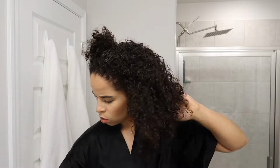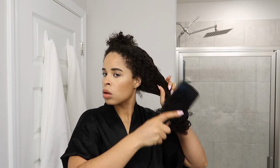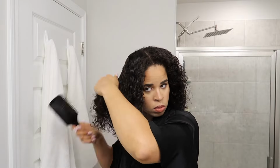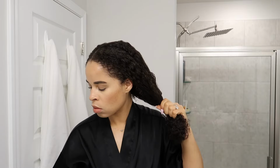I'm going to speed this up a little bit because you guys already know what it is when you just keep pumping and detangling, and going in with my wet brush again, which as you can see, it really didn't take too many passes for me to detangle the whole left side of my head. I just had to go 1, 2, 3, 4, 5, 6, 7, 8, 9, 10, 11, 12. That was it. So I'm just making sure that it is completely detangled and moisturized.